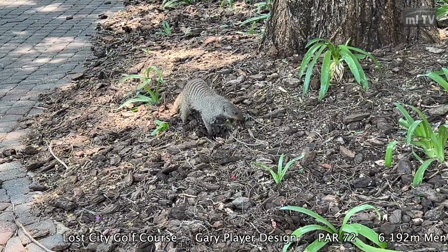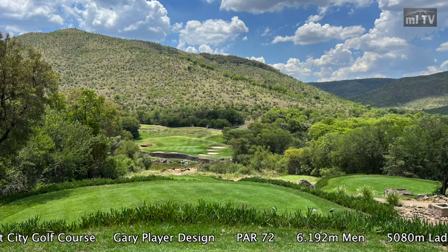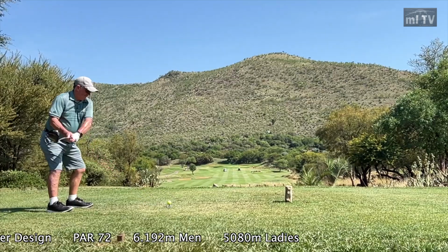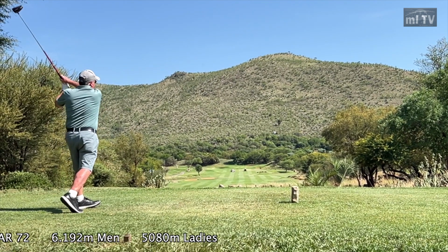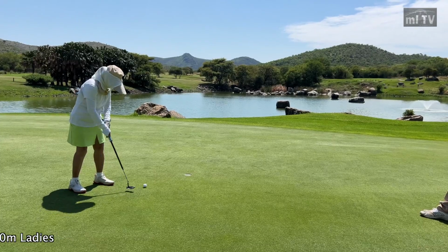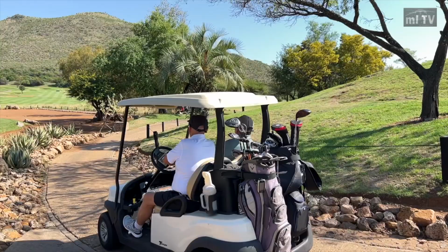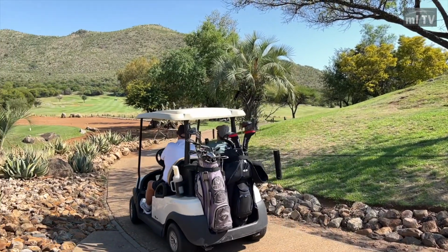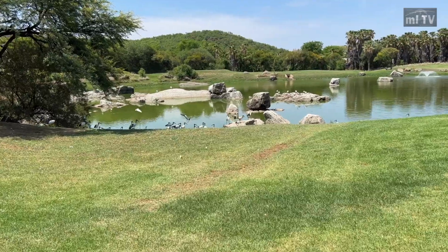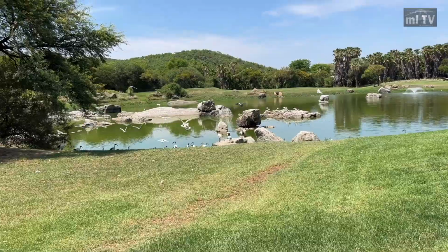Like with so many of the courses here, you see some wildlife on the courses, from small antelope to baboons and monkeys. A great place surrounded by beautiful mountains with the old extinct volcano that we can see around us here. We are in the middle, in the caldera of a former volcano. That's astonishing. That's right. 1.3 billion years ago, there would have been a huge eruption over here. Luckily for us, it's an extinct volcano now, and it's just the beautiful mountains surrounding it with the nature reserve in it as well.